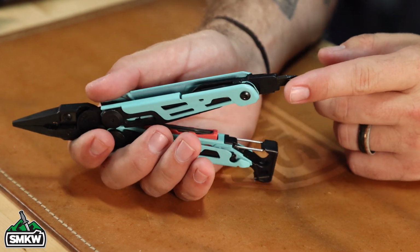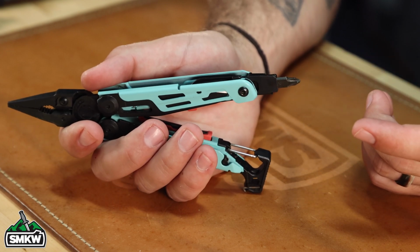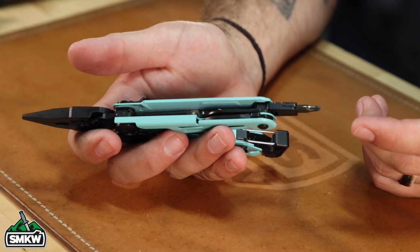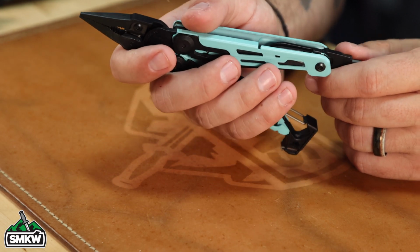It also comes with the bit already in it that has the Phillips and flathead, which is going to be enough for most people and most people's use. And I think that is a super, super valuable tool to have.